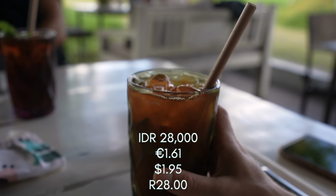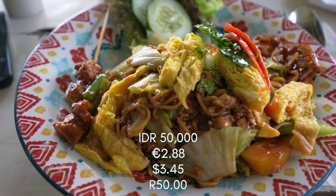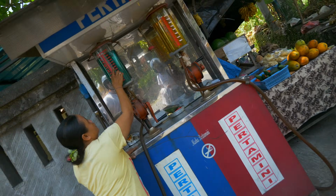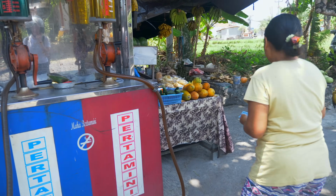Now, we got away with spending most of our money through credit cards, just with direct points of sales, and then we just draw about 3 million IDR for a week or two, and that's just to pay for meals at the warungs and just petrol for your bike and small stuff.